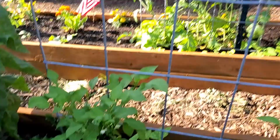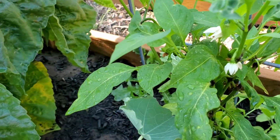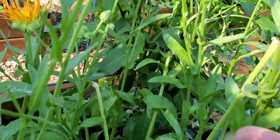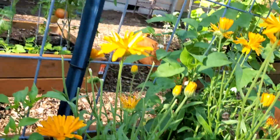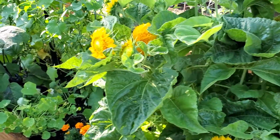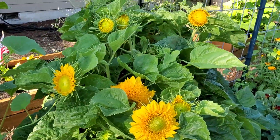I got peppers. That's my jalapenos. There's a bigger one. I don't know if you can see it through the flowers. It's right back there. This side of the plant has a lot more of the flowers open. Isn't that gorgeous?